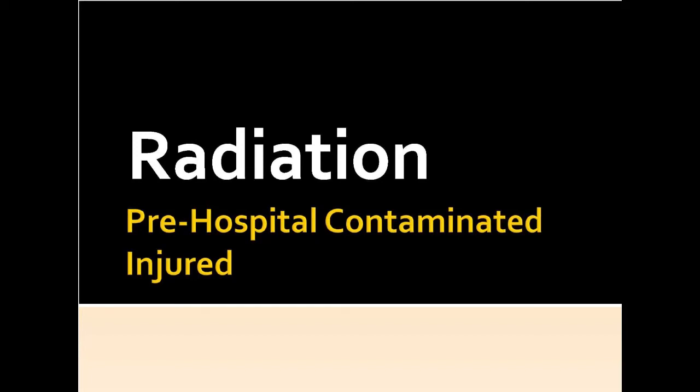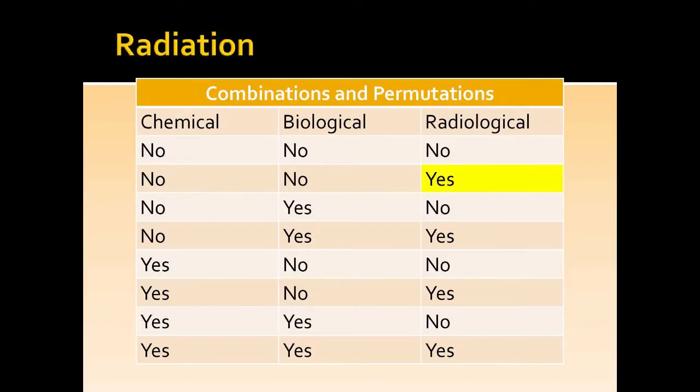This training presentation illustrates methods for radiation contamination control while providing pre-hospital emergency medical services. There are 8 combinations and permutations for chemical, biological, and radiological contamination. This presentation does not address methods for providing pre-hospital emergency medical services for patients contaminated with chemical or biological agents. It is limited to locating and controlling radiological contamination without any chemical or biological agents.